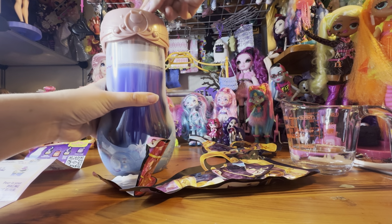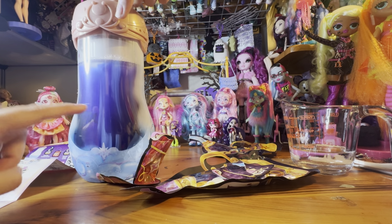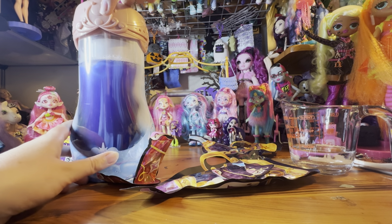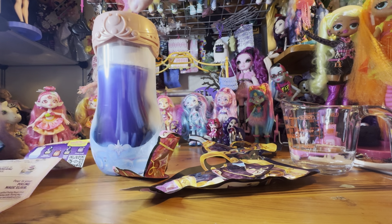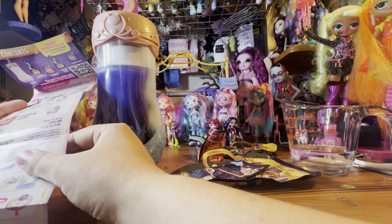I think they got a little stuck, so let's help them. There's one. I saw it drop in. See if we can get those down into there. All right. And then 4, pour in Pixling Magic Elixir.